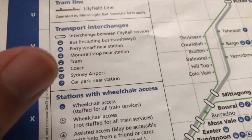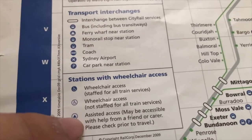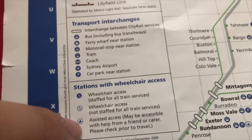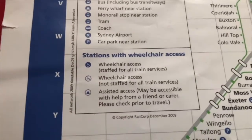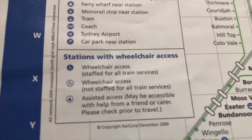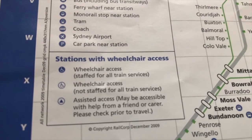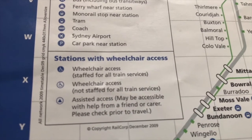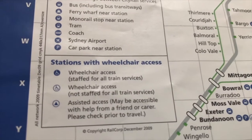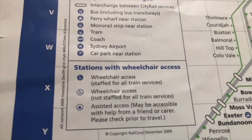And the triangle within the ring means assisted access, may be accessible with help from a friend or courier. Please check prior to travel. And what I'm going to call that one is focus.